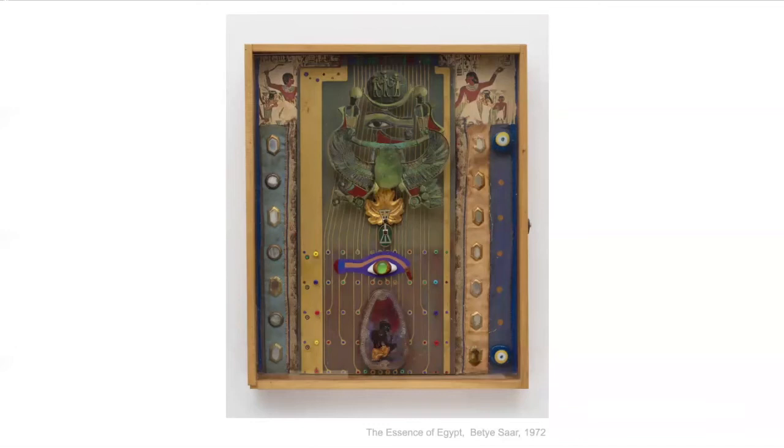In the 70s, she saw an exhibit called The Treasures of Tutankhamun, that's King Tut, and she made an assemblage about that. She is fascinated by other cultures and practices, and she made this box to show some of those pieces and stories about the Egyptian life and symbols. So it was just something that she was fascinated with, much like Joseph Cornell. She collected these things that spoke to her, were interesting to her, and made little boxes about them.